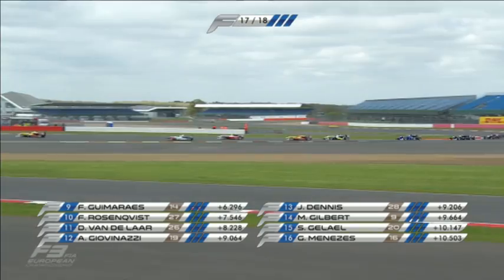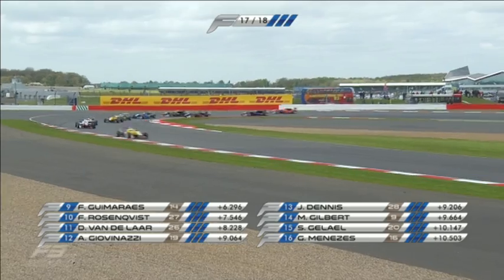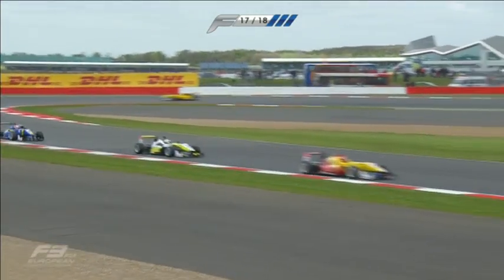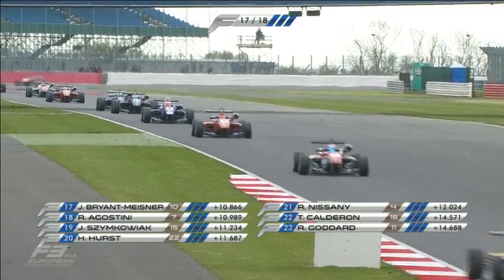And that's Jake Dennis there, who looks like he's had damage. The number 28 there, backed by Racing Steps Foundation, the Carlin run driver. His front wing was wobbling all over the place. Quick shot of that. So he's been right in the thick of the action by the looks of things.